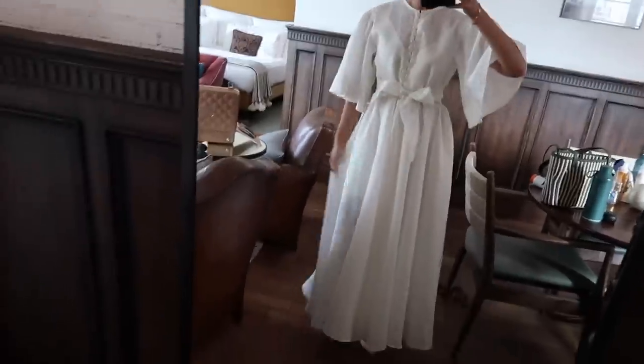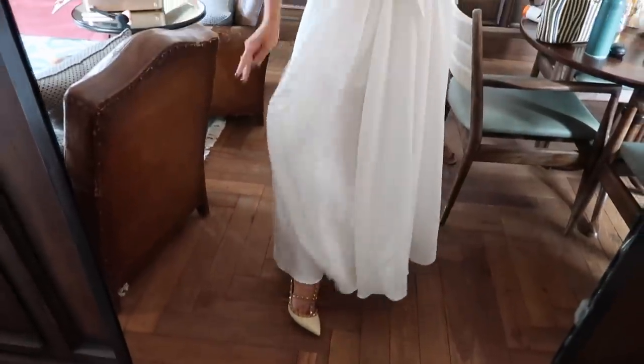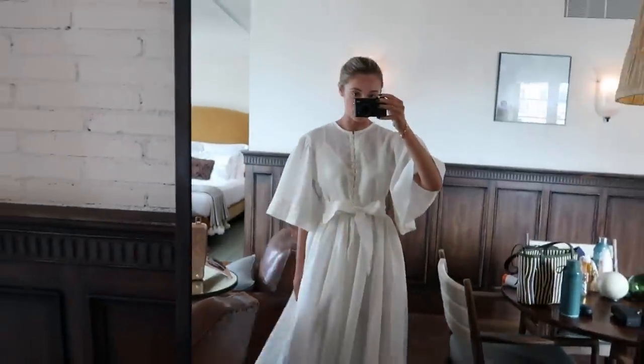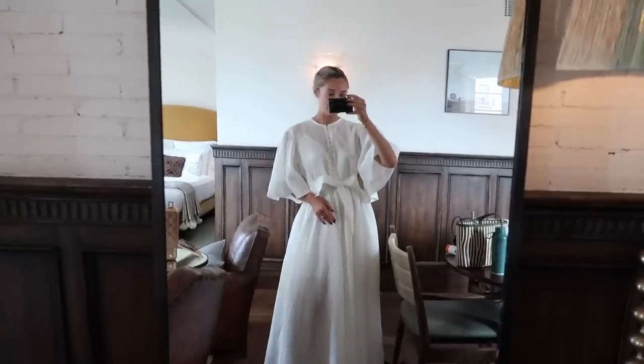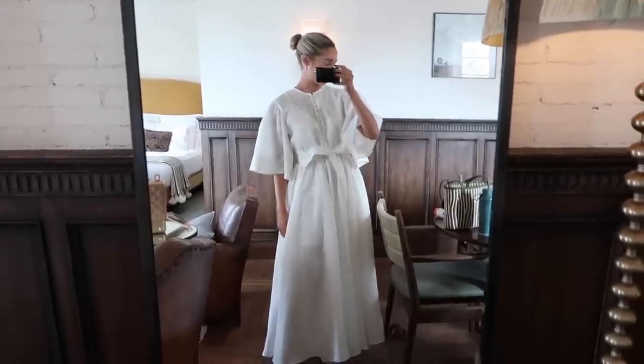So this is probably my favourite dress right now. I wore it to the Chelsea Flower Show, I've got on my gorgeous Valentino rock studs, but I think it's actually just too voluminous for what I want to wear this evening. So here it is in all of its glory, but I am now going to get changed.